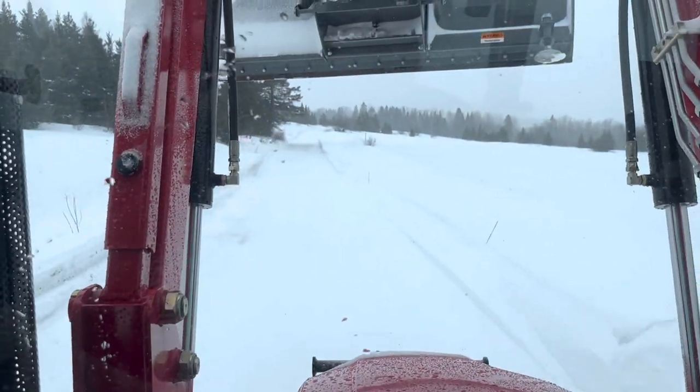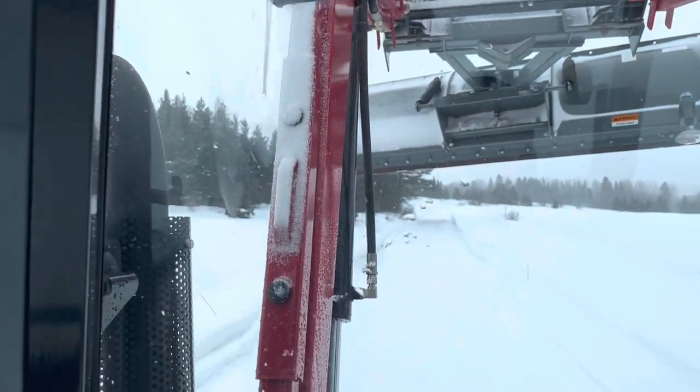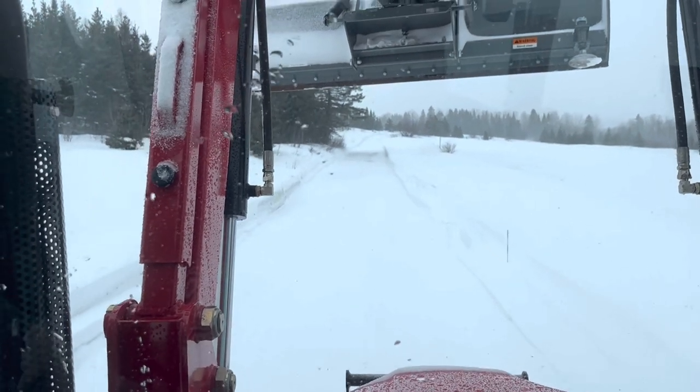This part of the road is our star part of the road. You can see it's got protection from trees. So it's much nicer than the rest of the road.